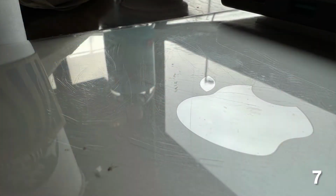Number seven, micro scratches. Now, this does happen. I put a cover on my MacBook Air and you can see all of the teeny tiny scratches in the plastic. Is this a fair comparison? A glass screen versus a metal laptop? No, but micro scratches do happen on all devices.